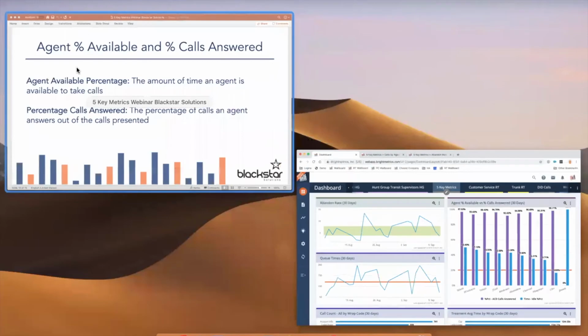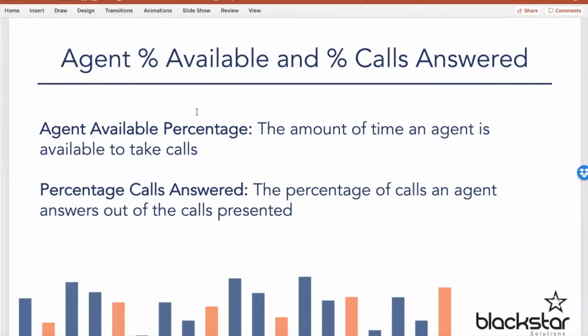So for those benchmarks, again, to just be clear, you want your agent available percentage or idle percentage somewhere in the 20 to 40% range, where 20 to 40% of their day they're not on the phone and the rest of the time they are on the phone. The percentage of calls answered, 95% or higher.